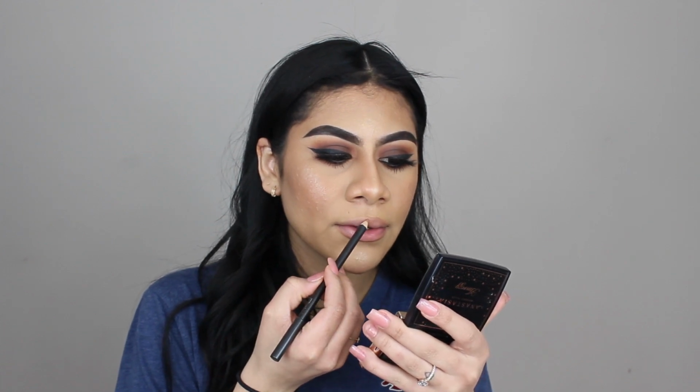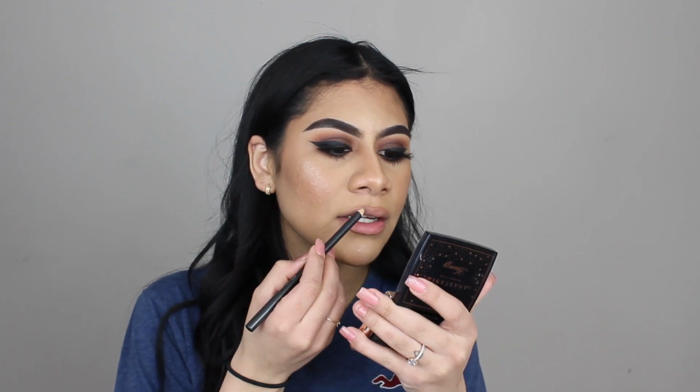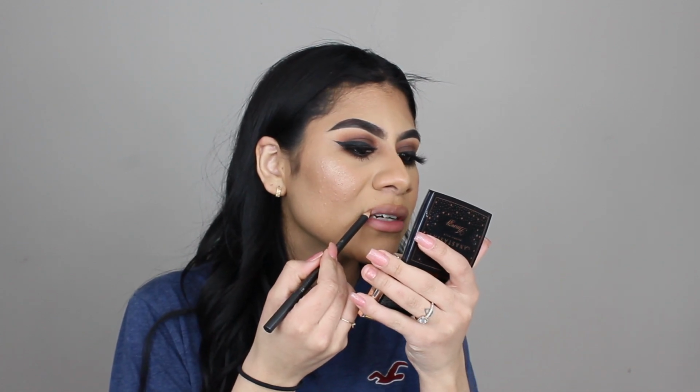Anyways, as I was saying before this camera died, the way I overline my lips is I just lightly go a little bit over on the cupid's bow, just like this, and then continue downwards. But in this area here, where it's visible, you want to make sure you're not overlining it. You're keeping it as close as possible to your actual lip line. And then below here, as you can see, this is overdrawn. It doesn't matter because you can't see it.